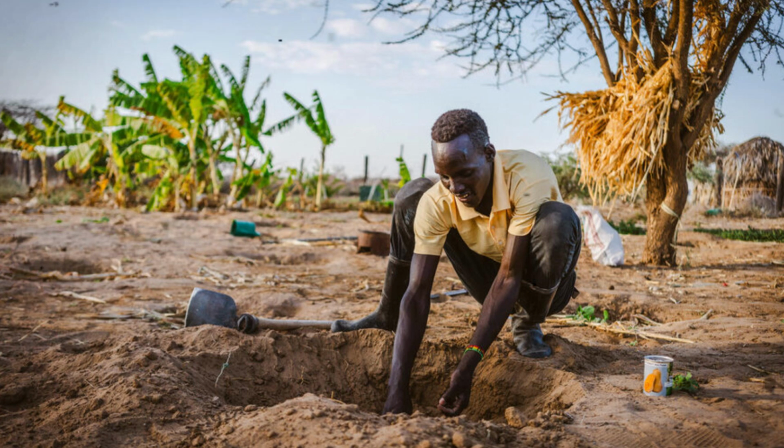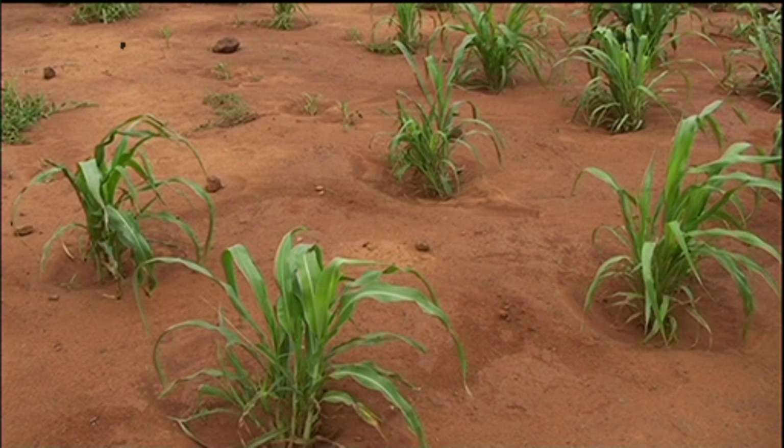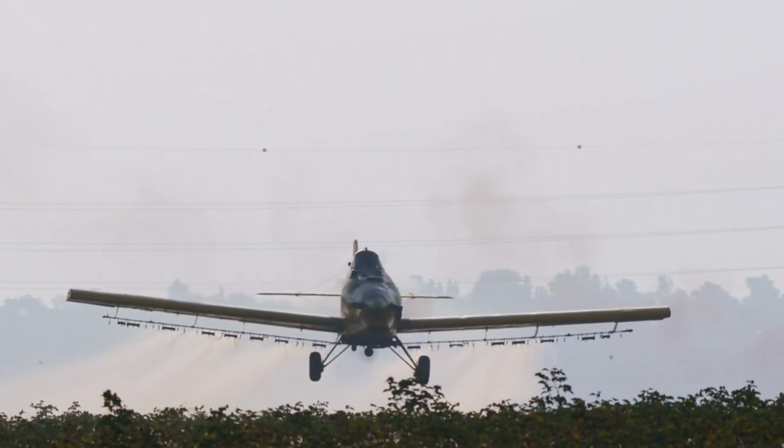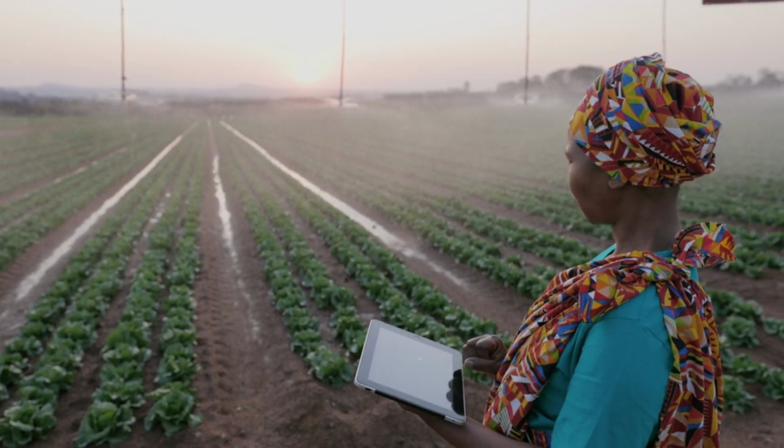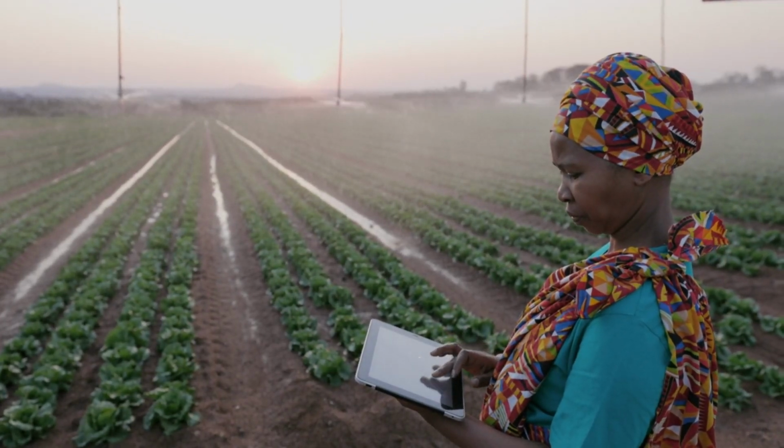In some regions, locals use techniques like zai pits, tiny holes that catch rainwater and organic material, creating mini plant spas. And in areas too remote for humans to reach, planes drop seeds from the sky. Yes, seed bombing is a thing, and it's as cool as it sounds.